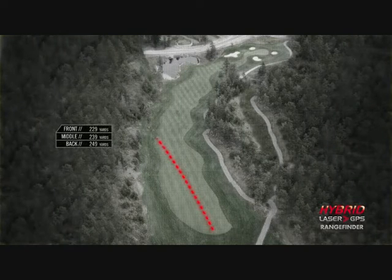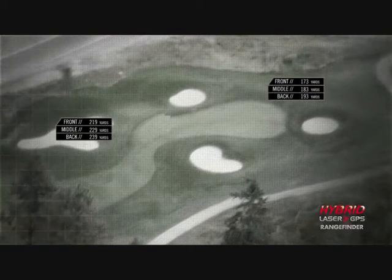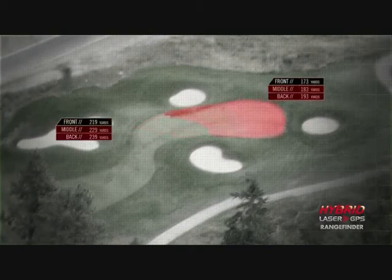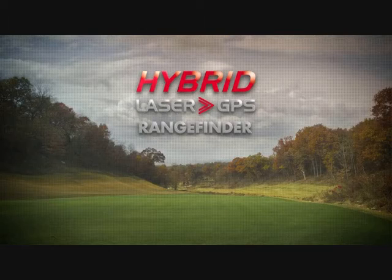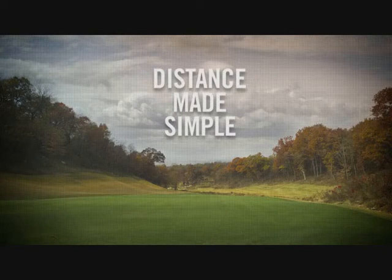And when line of sight isn't practical, you're on the front end of a long par 5, a blind dogleg, or possibly in the woods off the fairway. Quickly glance at the Hybrid's GPS for constantly updated distances to the front, center, and back of the green. Hybrid's GPS capability can be summed up in 3 words: distance made simple.